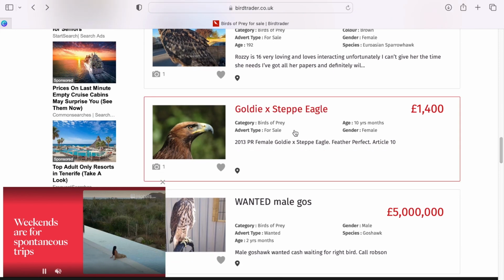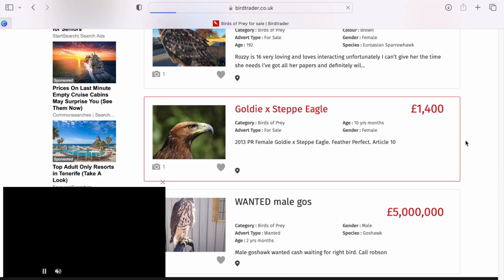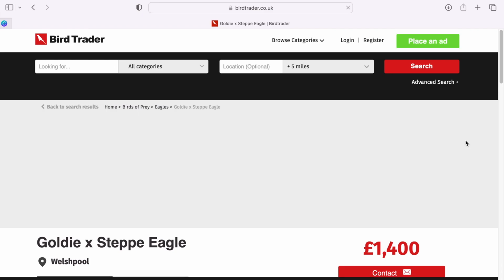Just below it, Goldie Steppes Eagle. So this is a golden eagle crossed with a steppe eagle. Why would you want to cross that? Well, the Steppes eagle is quite a placid bird, the golden eagle far more aggressive.